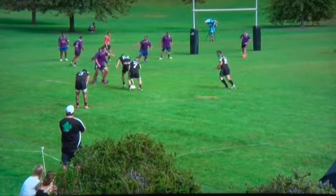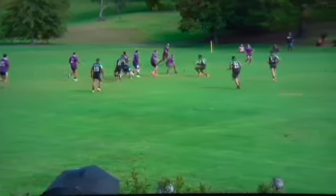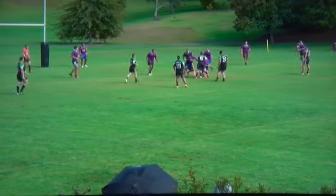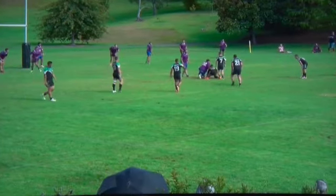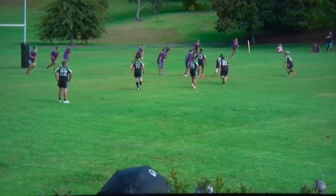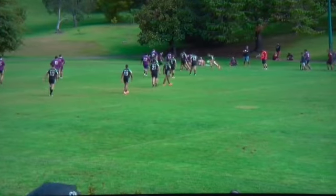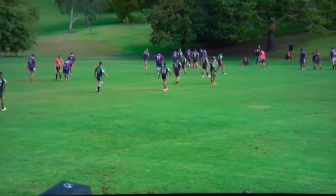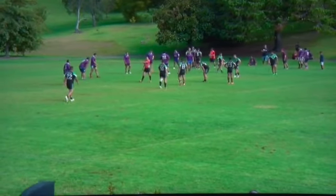East Coast Bays is now taking it up to within the 20 metre mark. Goes up to number 19, 19 out to 6, and 6 on to 13. 13 cuts back inside, so straight up, go down the middle. 7 with the ball again. He throws out to number 5. Number 5 with the ball. Pass out to number 4, and it ends up in the right winger's hands, and passes forward.